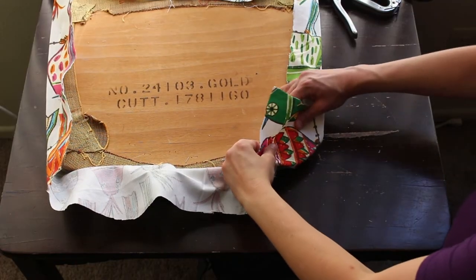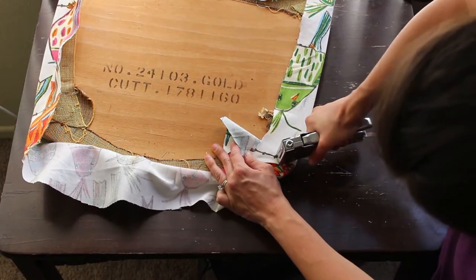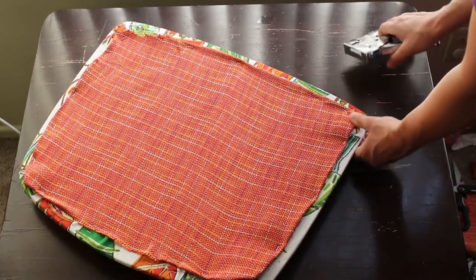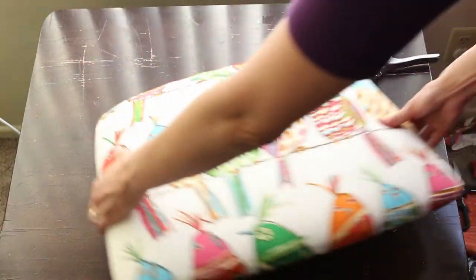One of the easiest ways to totally flip something and make it look completely brand new is to reupholster the chair base. It's so easy. It's kind of like wrapping up a gift or a present. It's that easy, and it's no sew. No sewing involved at all.